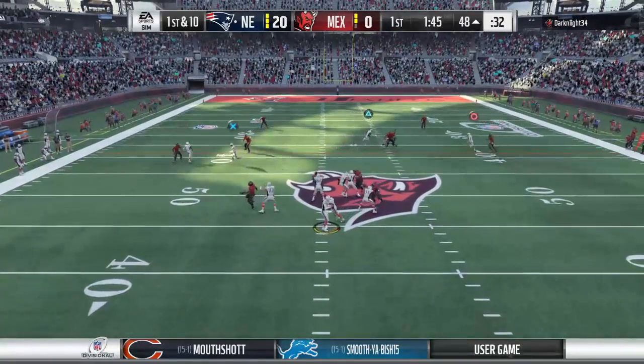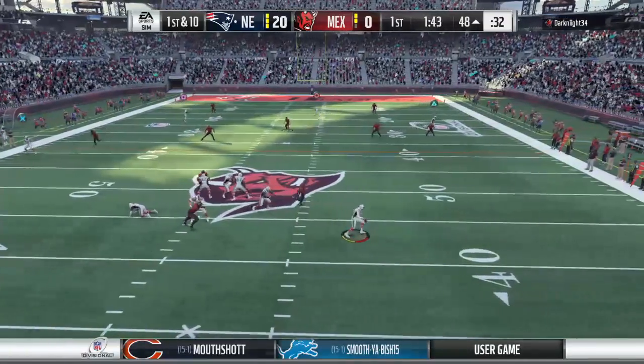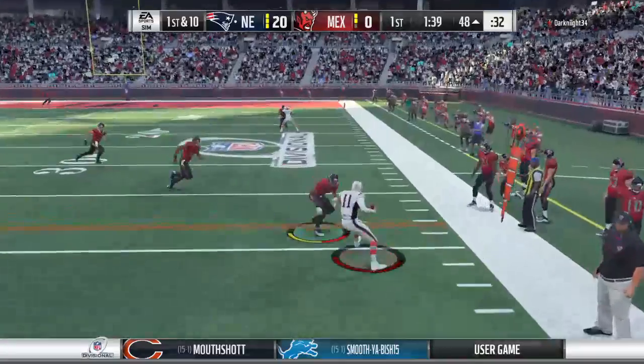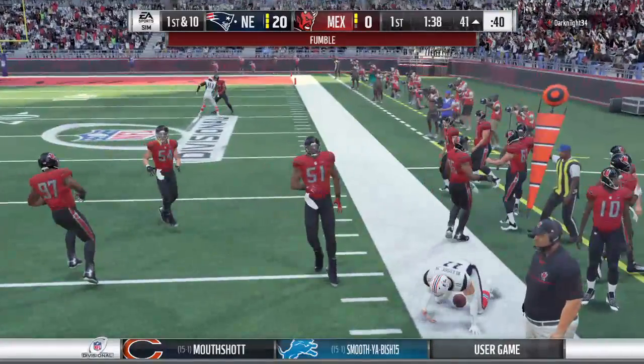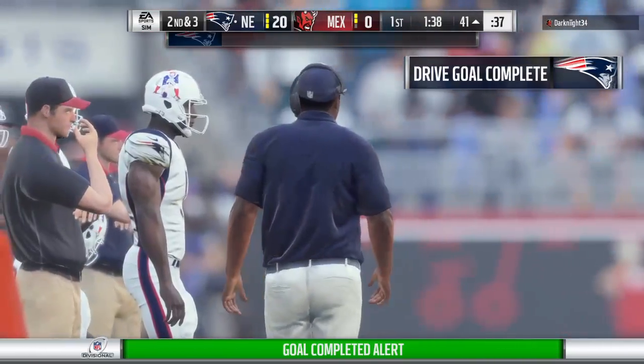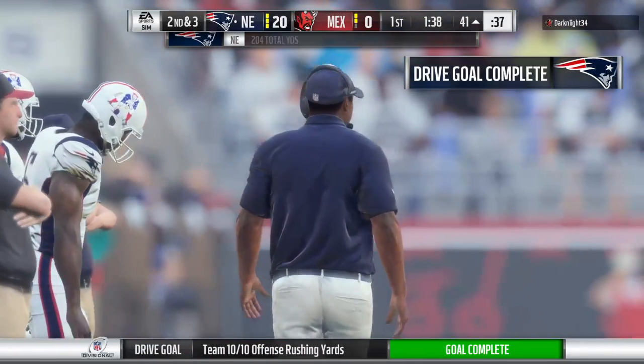They'll look to throw here on first down. Flushed out right. And he's got room. The ball comes out, but this will get out of bounds, so possession will stay the same. Nice work to get 7 out of that, and it's second down.